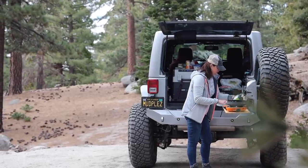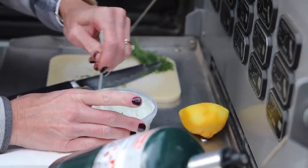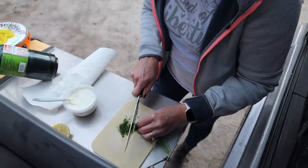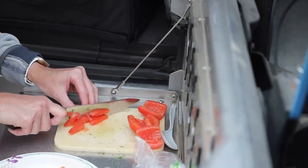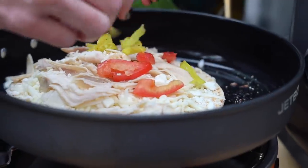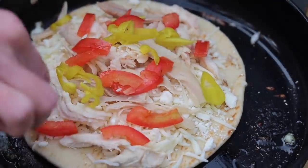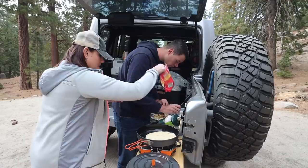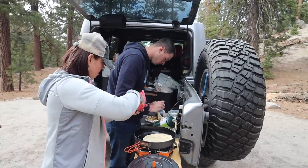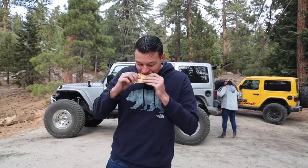Plus, I'm starving. She whipped up a simple tzatziki sauce with some Greek yogurt, fresh dill, lemon zest, and a cucumber. Then chopped up some tomatoes and some banana peppers and toasted it all up on some flatbread with some cheese, some rotisserie chicken, and some olives. Oh yeah, this was smelling great. And Jordan, you think he hadn't been fed in years. He was starving and ready to dive right in.